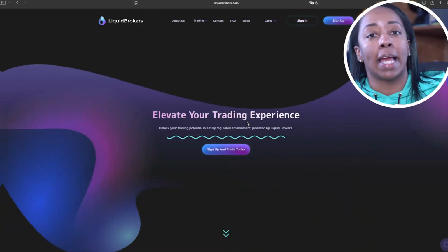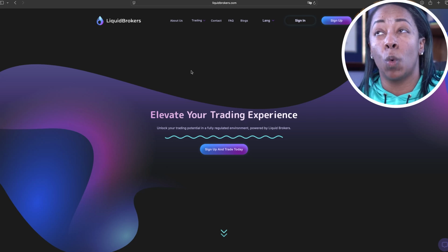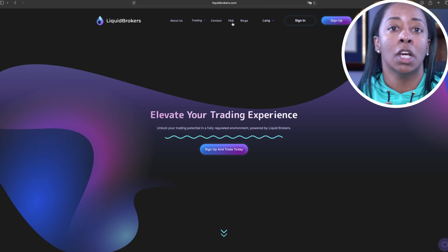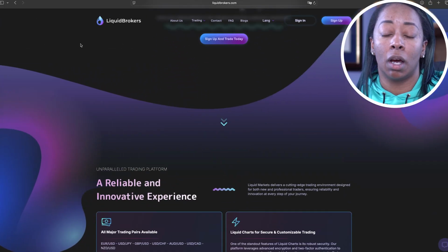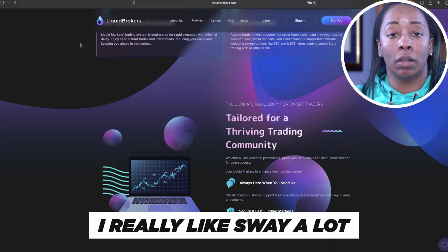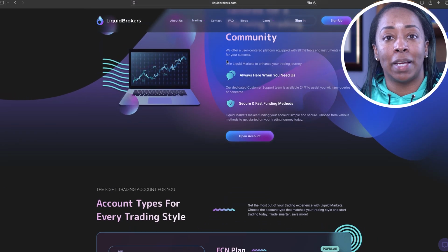So I am now using Liquid Brokers, and I've been using them for almost 6 months now, or at least I've had an account for almost 6 months. What some of you may know is that if you had an account with Sway Markets, sometime at the end of 2024, they sold all of their American accounts to these people, and bam, you got a new account with these people. So it's actually really good. It's the same experience that I had with Sway. I really like Sway a lot. So all of that is basically the same.